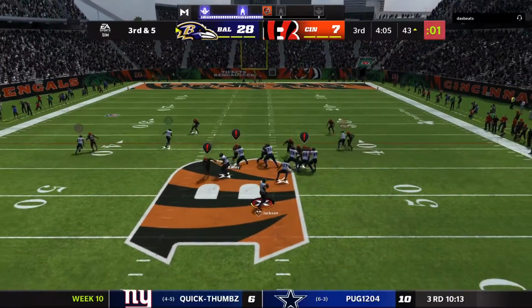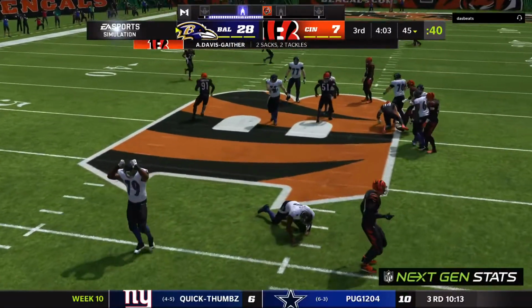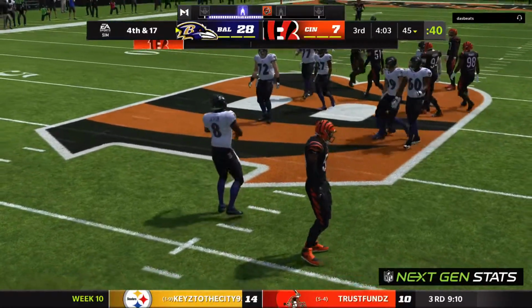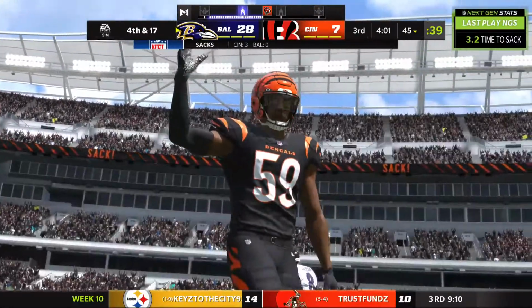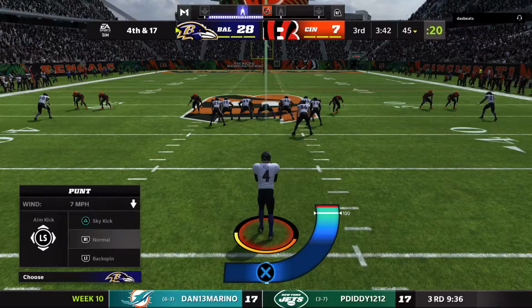They snap it at 1. Now it's Jackson. The Bengal pressure gets him that time. Down he goes. He couldn't get away there on third down. The pressure too much, and he's sacked for a loss of 12.